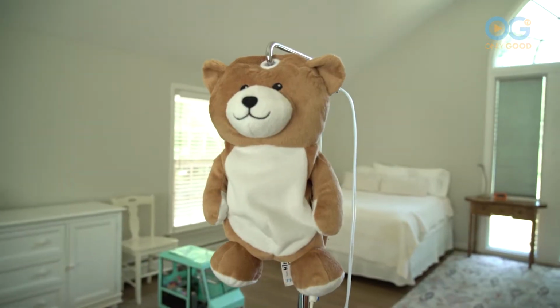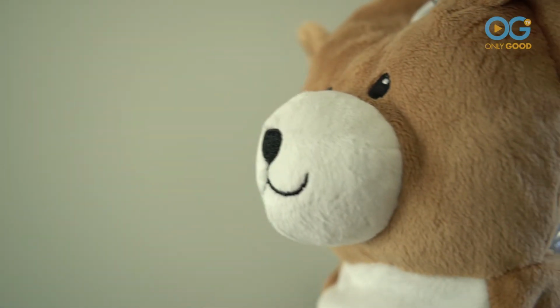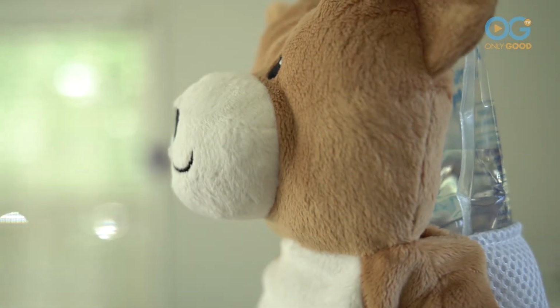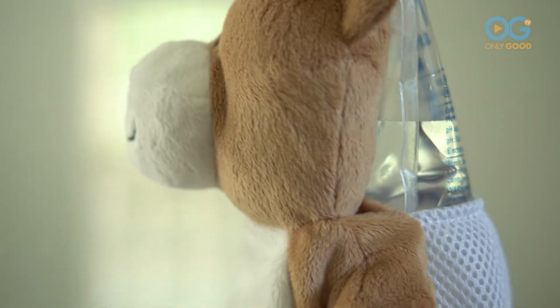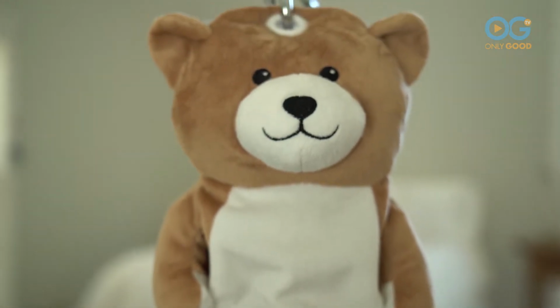Medi Teddy conceals an IV bag, so then from the front the patient just sees a friendly stuffed animal, while from the back the doctor and nurse can check through the mesh to see how much medicine is left in the IV bag. It ensures a friendly hospital experience for the patient.